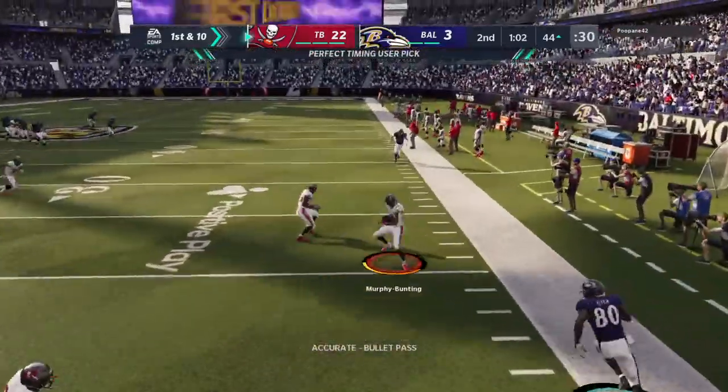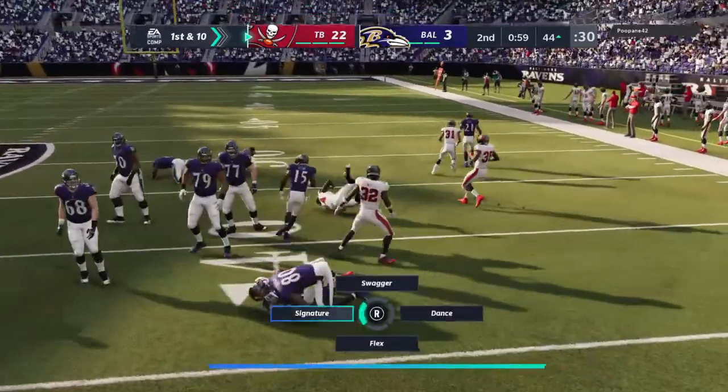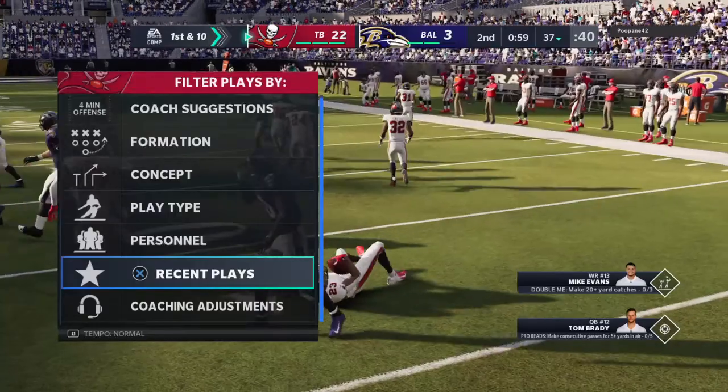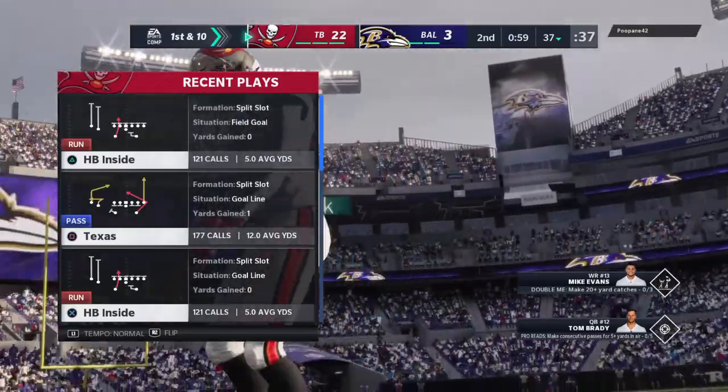Going for Boykin, but it is intercepted. Picked up by Sean Murphy-Bunting. And he's going to take this one back to the 37-yard line. Buccaneers, second straight drive now here, Charles, that have ended with an interception.